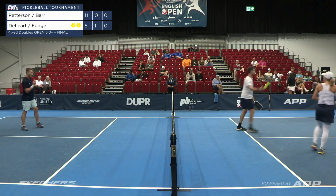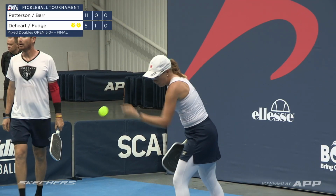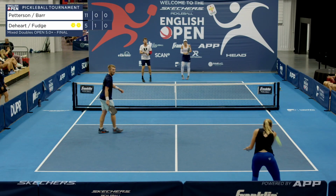Second serve. Just a little bit low on the pulling the trigger on that run, maybe slightly overextended on that ball. 1-0-2. I do definitely think though that DeHeart and Fudge are looking for a bit of a run here.